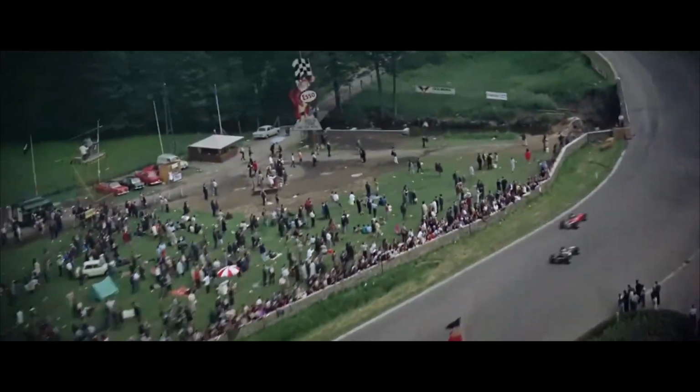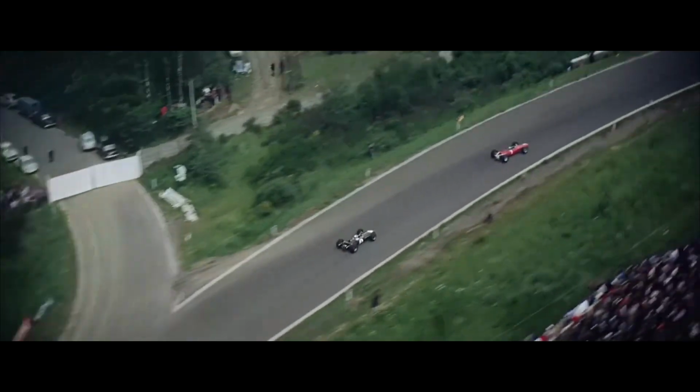Side by side down past the pits. Barlini's going ahead. He's unbraked Brabham into Eau Rouge, and it's number 7 Ferrari in third place up the hill.